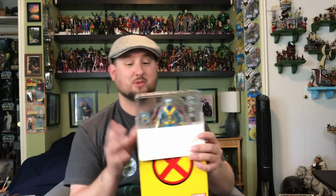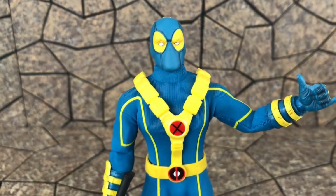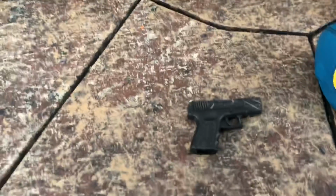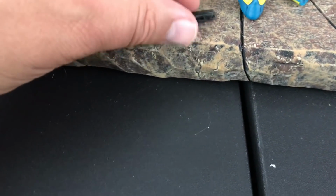Yeah. So this was one of my holy grails. Chakabra! Oh man, doesn't he look beautiful? Two face sculpts. Got his pistol there, which actually has a clip with a little bullet. Nice paint job. See if I can do it one-handed. It just slides ever so easy in there.